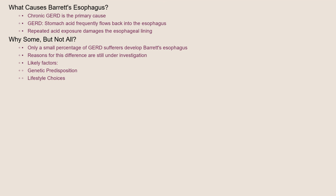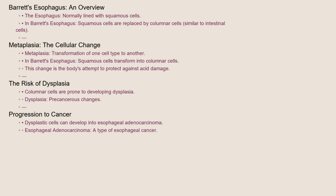The precise reasons why some individuals develop it and others don't are still under investigation, but genetic factors and lifestyle choices likely play a role. Let's understand what's happening inside the esophagus.